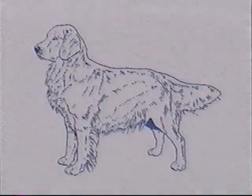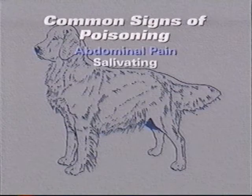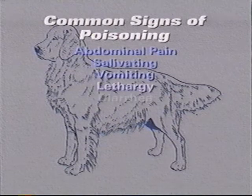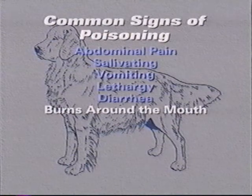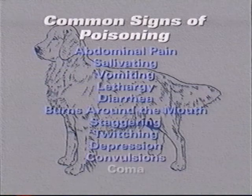But dogs are inventive, and it's conceivable that no matter how careful you are, he'll find a way to get himself into trouble. Since many poisons can kill quickly, it's important that you know how to recognize the signs of poisoning and what to do should it occur. Some common signs of poisoning are abdominal pain, salivating, vomiting, which may be tinged with blood, lethargy, diarrhea, burns around the mouth, staggering, twitching, depression, convulsions, and coma.